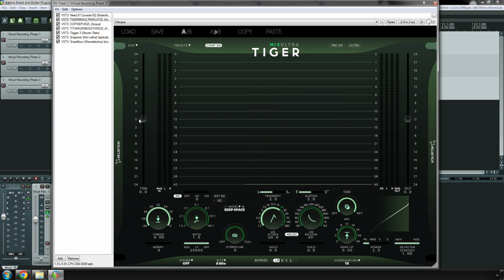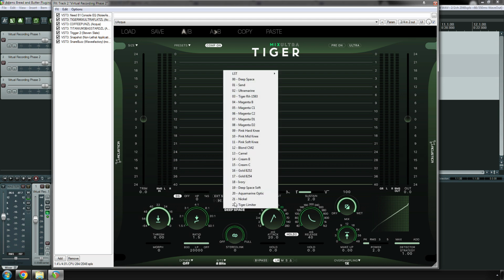Now, Tiger, I call it Acoustica Audio's distressor plugin because it just has such a large variety of, it's called compressor curves. Look at that. That is amazing. But the problem is it doesn't saturate.